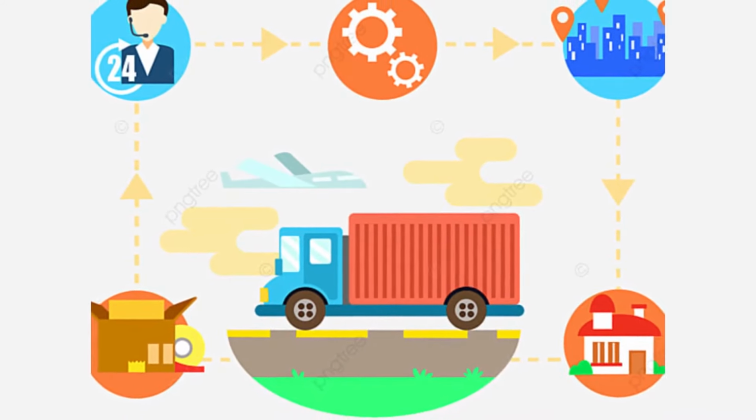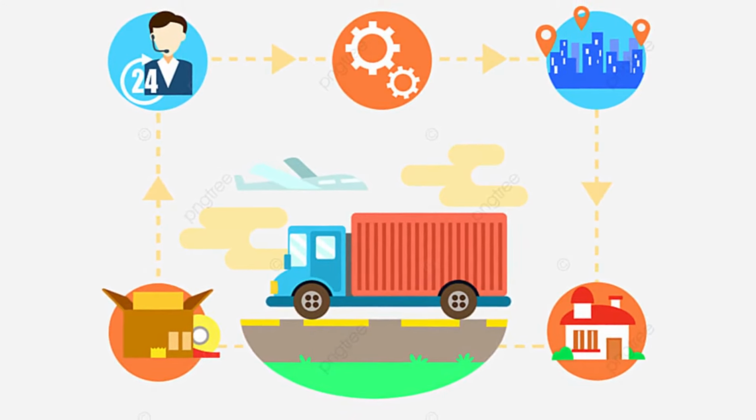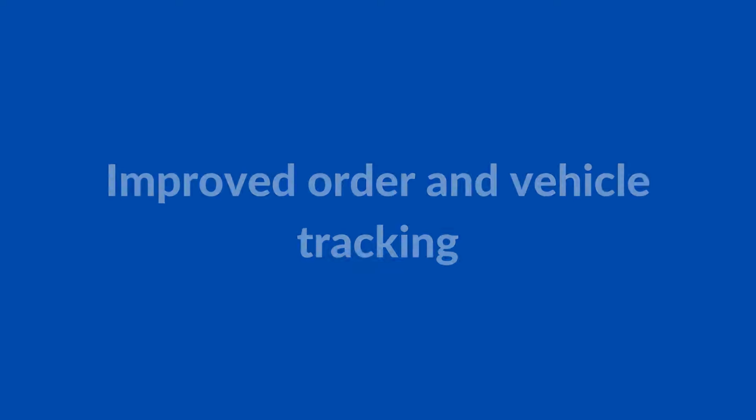E-commerce players that have achieved a certain scale are now using an in-house logistics system. This eliminates dependence on third-party carriers, retains control of the logistics process, and helps mitigate costs. Amazon is a leading example.